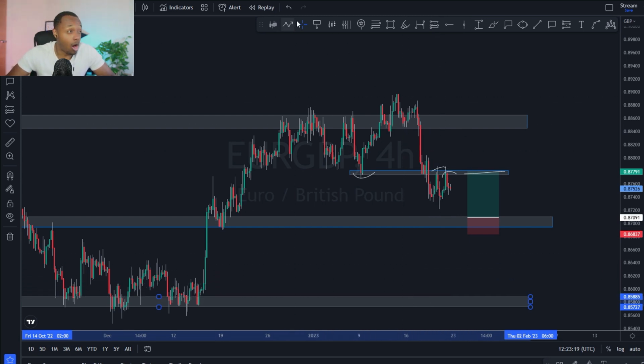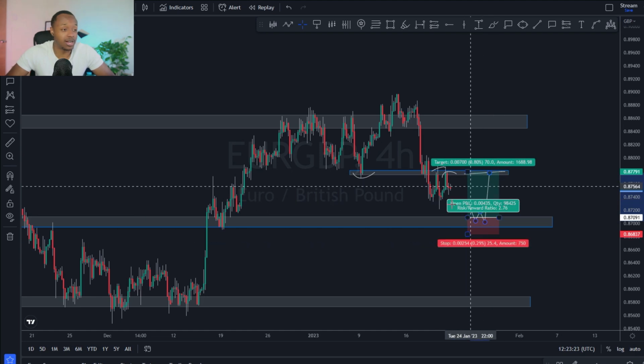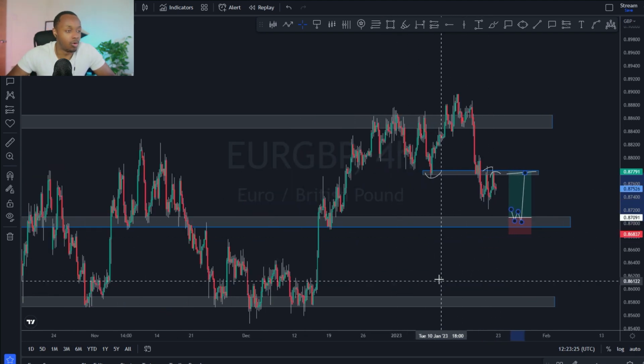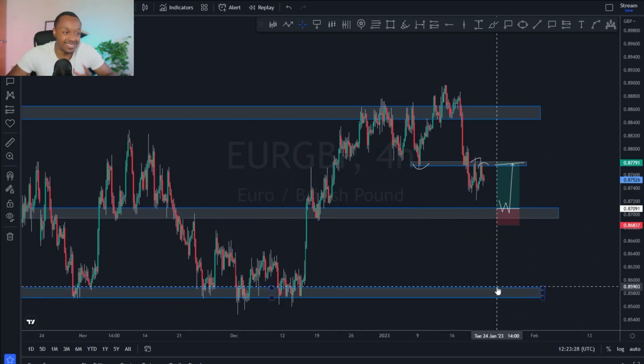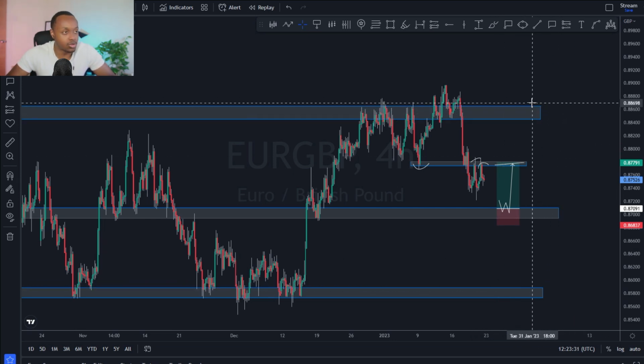So that's kind of what I would look for on Euro Pound if I was looking to trade this. I definitely am not looking to trade it, but if I was, that's what I would look for. We've obviously got the highs and the lows, so that's typically where I like to place my sells and my longs. There I know I'm protected with a good stop loss.